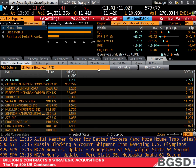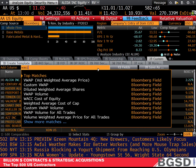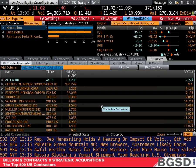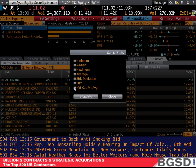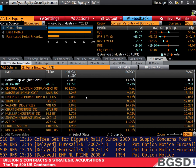Next, I'll go back to add column and I'll type in WACC, weighted average cost of capital. I'll select that field. I'll hit enter or go. So I now have the weighted average cost of capital for all those companies. Final step, select stats. Market cap weighted average. Hit update. I now have the average ROIC based on market size, and I have the average cost of capital based on market size for the aluminum industry.